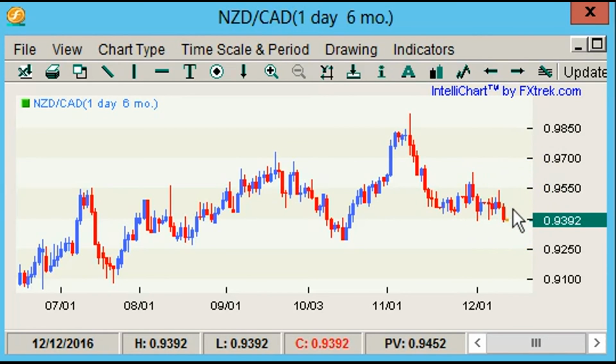So a lot of interesting, very different stories on the crosses shaping up this week. Some of them trading off the major flows, some of them trading off the minor flows, but all of them potentially very lucrative as we go into the trading week ahead.